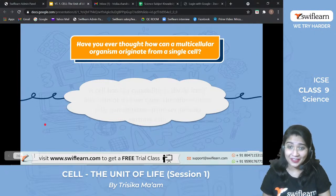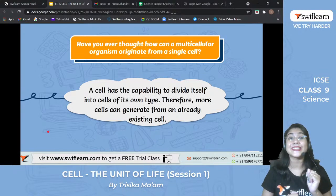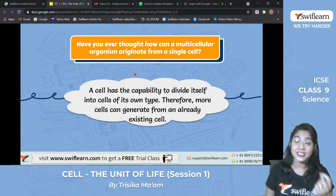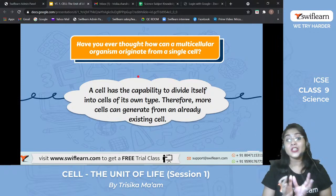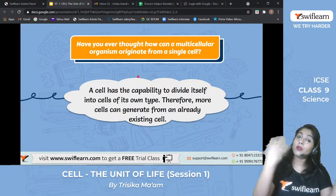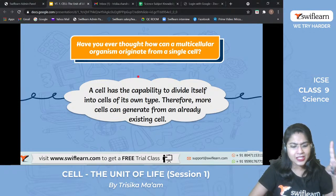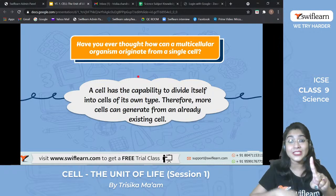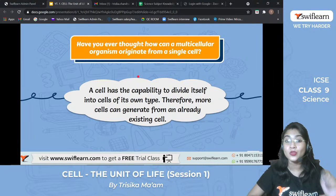Yes, definitely. The cell has a specific capacity that is known as cell division. The cell has the capacity to divide itself, and that is why they divide and divide to form a cluster of cells. So our life also started from a single cell, which is the zygote. I guess you have already heard about the zygote. When the sperm and the ovum fuse with each other during fertilization, they form the zygote, which is the single cell and the very first cell of the new generation.